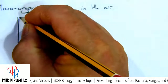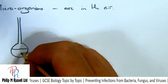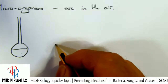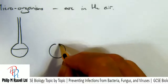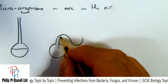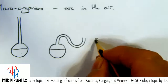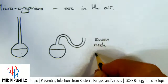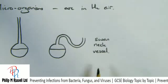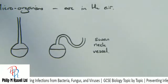He took a long tube connected to a bowl, and in here he filled this up with soup and he left it. He took another one of these vessels, which was exactly the same, but what he then did, he heated this tube up and he bent the glass, because this is all made of glass, and he made what's called a swan neck vessel.